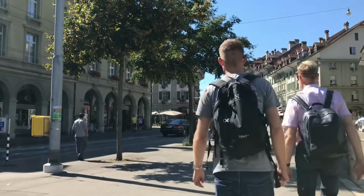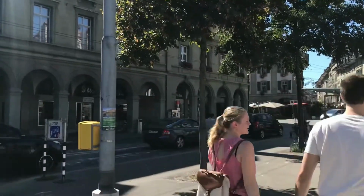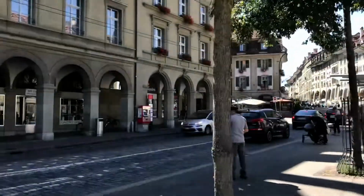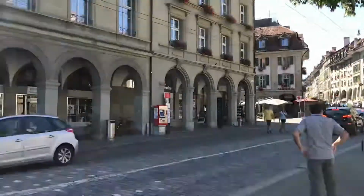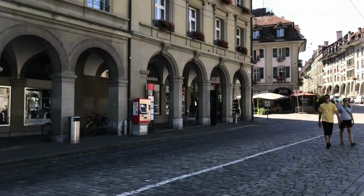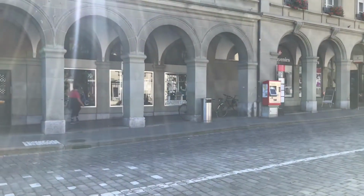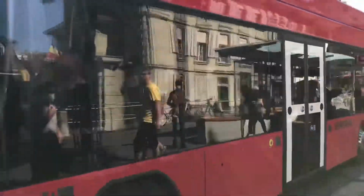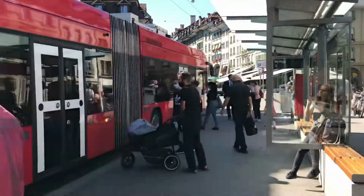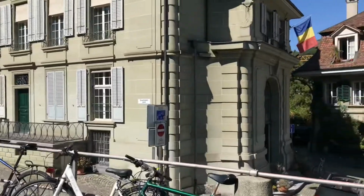And this is what I guess is the main street of Bern. The public transport is trolley buses here. There we see one coming. It's all electrical. And then the city has an S-Bahn network as well, like a suburban rail network. But it's pretty small. The Romanian flag.